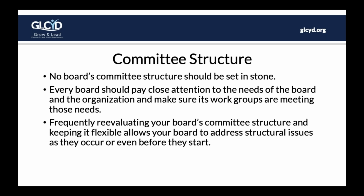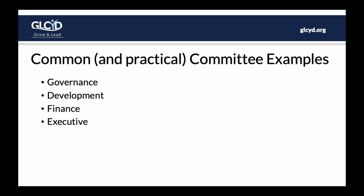So one of the things I worked with them on was trying to change their bylaws to really hack away and get down to the absolute necessities of the committees they really needed. We found that some of them were so close to another one listed that it was easy to combine them and combine the duties, and give them actually something to work on, rather than simply meeting for the sake of the meeting because it's in your bylaws. So, some really common and practical examples for committees.